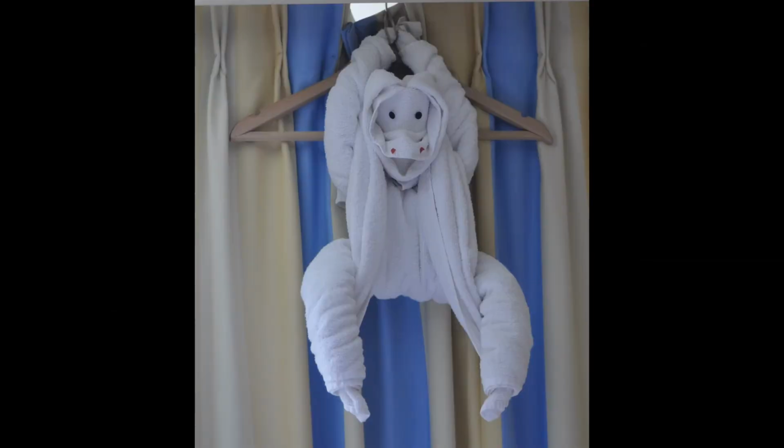We also have a picture of our tow animal for the night. And additional ship information.